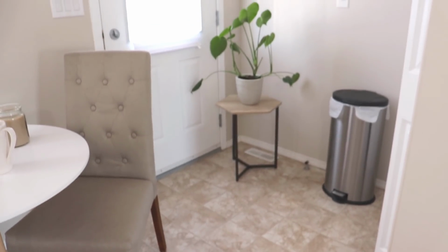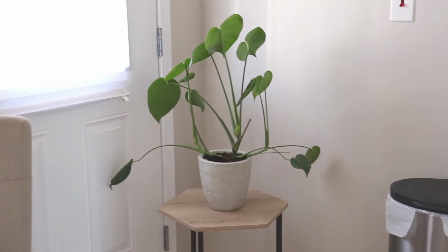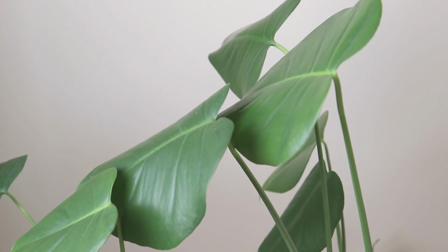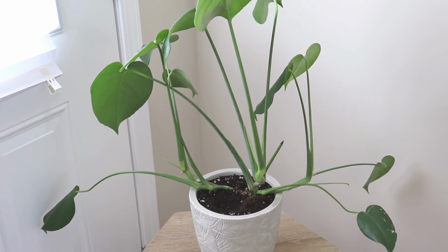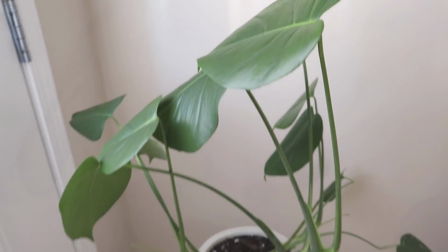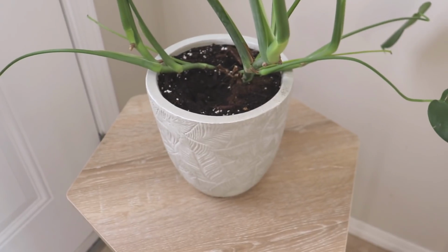In the corner, I have a little stand which has my monstera, and this is one of my absolute favorite types of plants in the world. Monsteras are very, very low maintenance. They're really not very fussy at all. This guy is absolutely thriving in this corner because he gets the sunlight every single morning when the sun rises, and he has grown so much since I've moved into this house. I absolutely love the beautiful leaves of the Monstera plants. They're shaped like a little heart, and they just look absolutely beautiful and luxurious and very tropical. So that is one of my favorite plants in the world. He does need to be repotted though, because his pot is getting a little bit small for him.